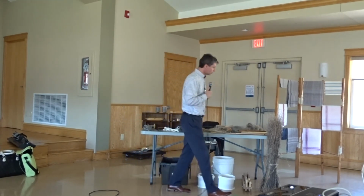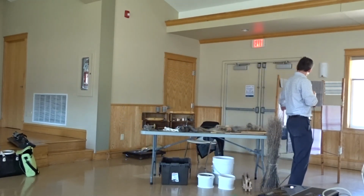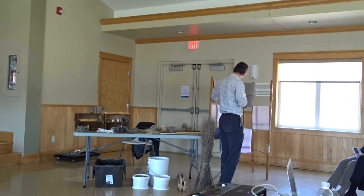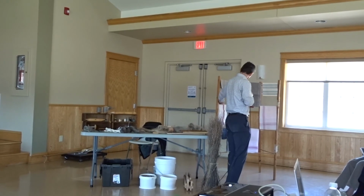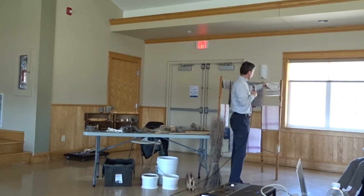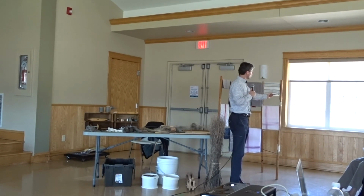Full disclosure, one of these is a linen towel from Paris. My wife picked it up a couple years ago when she was there on a trip. I just want to put it here to compare. This one is actually cotton, so after we're done, you can come up and take a look. I just got it here to show the difference between them.